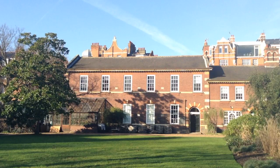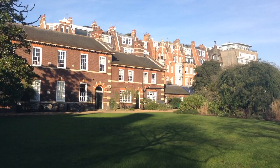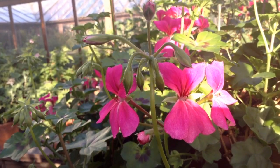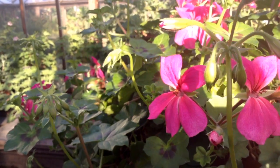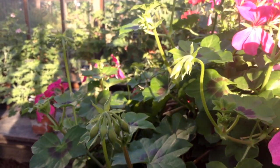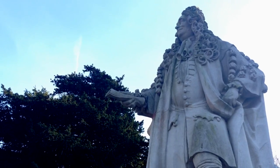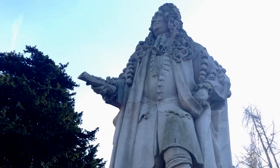Chelsea Physic Garden was founded in 1673 to discover, cultivate and study plants for scientific and medical purposes. It is the second oldest botanical garden in Britain. It contains hundreds of plants from all around the world, from medical plants to carnivorous ones and ferns. Sir Hans Sloane is considered the garden's saviour, and thanks to him, the garden only pays £5 a year in rent.